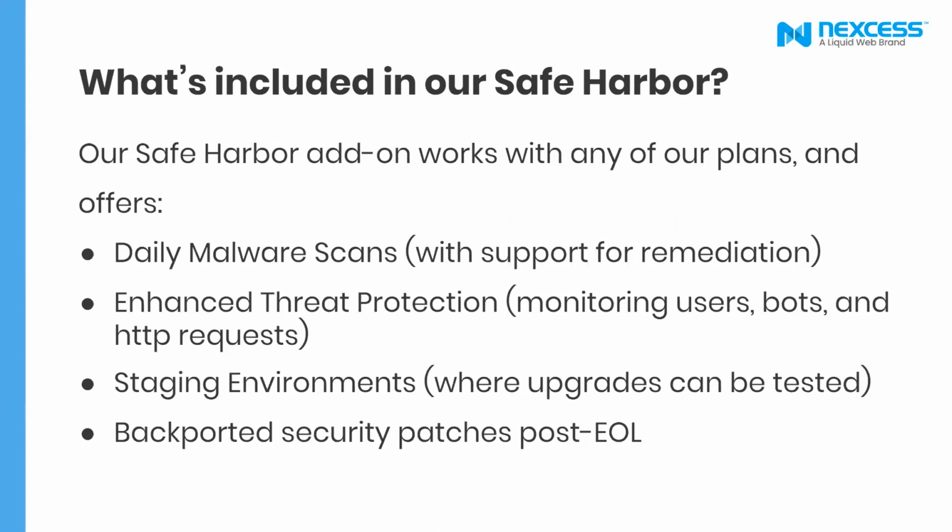If and when there is a threat that is being seen across the community, patching will then become available within the open source community, and we will make that available to anybody on Safe Harbor. Enhanced threat protection. This is going to include heavy monitoring, bots, and HTTP requests. Nexcess has a very robust monitoring system that we offer for our Magento customers. And within that monitoring, we are going to be taking a look at behavior to make sure that there are no outliers. That also is going to be combined with the malware scanning I mentioned previously.